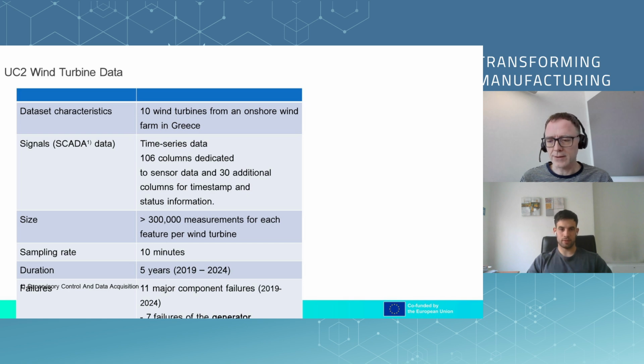This is typically collected from these wind turbines. It consists of sensor data as well as status information and timestamps. And the sampling rate is usually 10 minutes. Every 10 minutes you have one data sample. And we collected data for 6 years, from 2019 to 2024. And in this period, we had 11 major component failures. 7 failures were associated with the generator, and that's why we also selected this component.